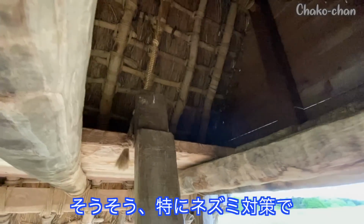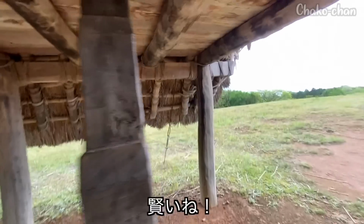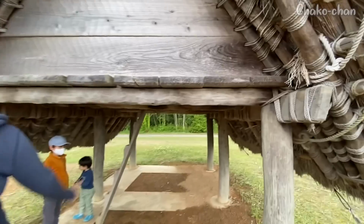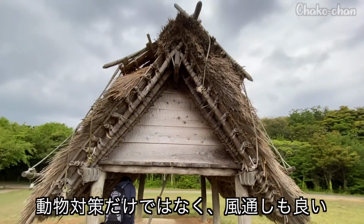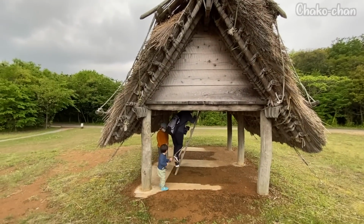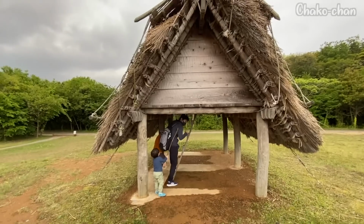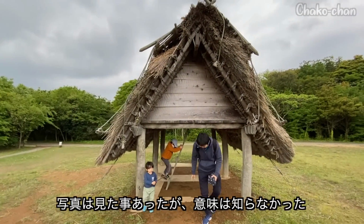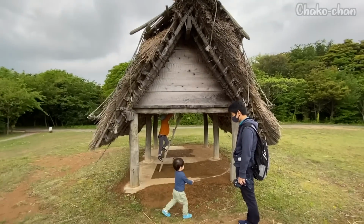Yes, if they were storing grain. Yeah. Oh, it's pretty smart actually. So it's like a barn. Okay, so they made this because they would store grain and food and things in here, and then to keep mice out, they can't climb up that little tiny ladder. Oh, that's cool. I didn't really realize that before. I've seen pictures of these, but I never realized what it was exactly. なるほど.